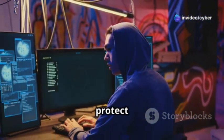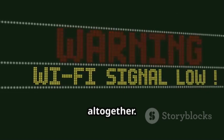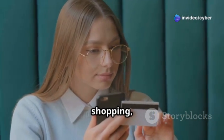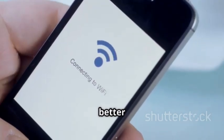So, how do you protect yourself? The best way is to avoid using open Wi-Fi networks altogether, but if you absolutely must use public Wi-Fi, always use a VPN. Avoid doing any sensitive activities like online banking or shopping while connected to public Wi-Fi. When it comes to Wi-Fi security, it's always better to be safe than sorry.